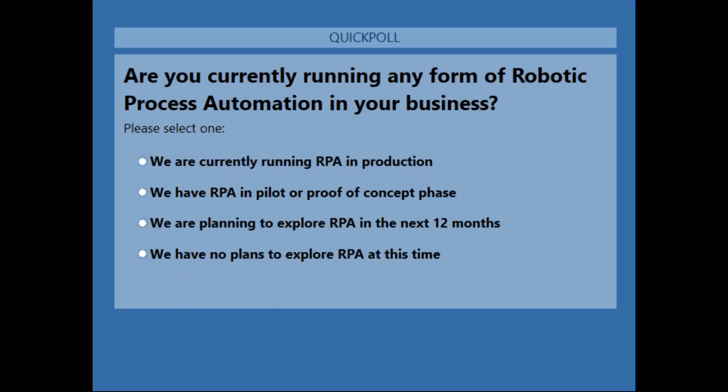We're trying to work out, have you got RPA in production right now? Or are you doing some pilots? Or have you got no pilots, but maybe you have plans in the next 12 months? Or are you at the I don't have any plans phase? So let's leave that open. We can see some of the votes coming in there.